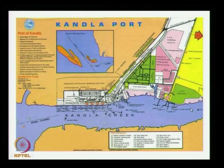Just like the previous case, here also when the vessel was entering the channel, if the berth was not ready, they were mooring the vessel somewhere here on its own ship mooring, and when it was trying to go out to berth at some berth, it went and hit one of the dolphins here, right. This dolphin it hit when it was trying to go out. So we will see a video.